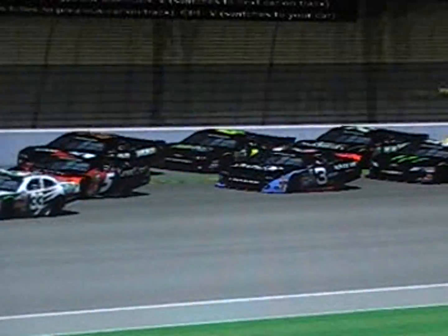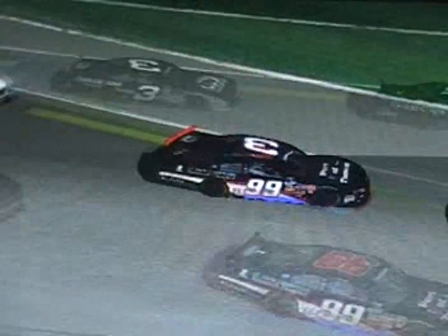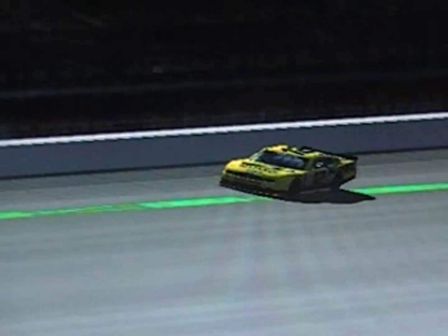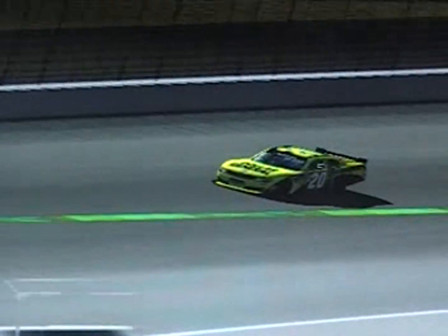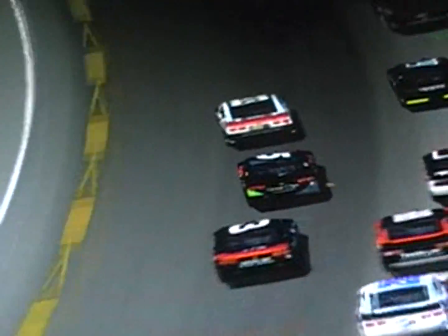And there's another one of the Ogos. There's Dylan in the 3, Dylan Ogo in the 3. No problems in turn number 1, I think. I thought we had problems in a turn. It was Julian Wilson in a 20 that's crashed. And no caution. Strange.